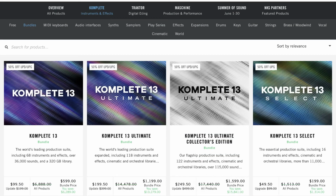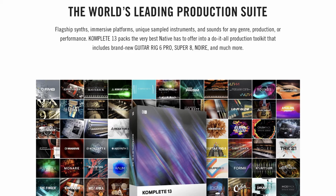Now we're looking at Komplete as a whole. You can get the bundle price of $599, and then there's an update available for $99.50. I actually have Komplete 10. I bought Komplete 10 a couple of years ago, and a lot of the instruments included in Komplete 10 are also going to be inside of the Komplete 13 bundle, like FM8, the Mavericks, the Giant, which if you're looking for some good piano sounds, I definitely recommend those.